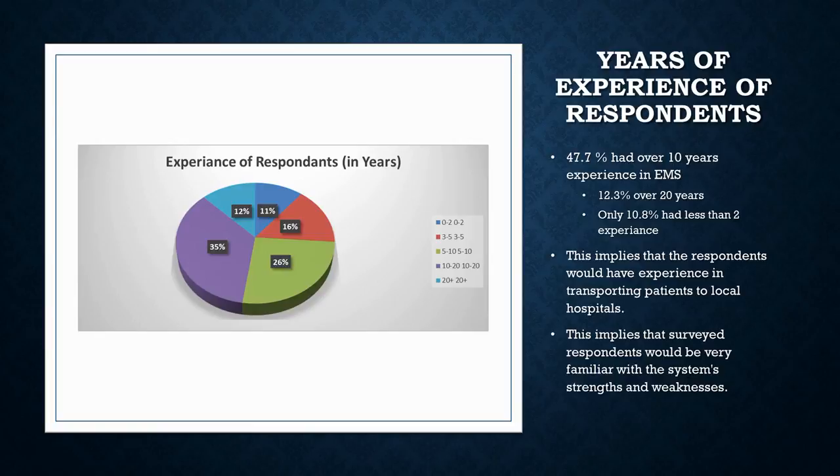Now, we also wanted to know if they had enough experience to recognize the issues, to be exposed to them and have a valid opinion on this. We wanted to make sure that the people we're getting data from were in a position to comment. So we surveyed experience as an easy surrogate for that. And just about half of the people that responded had over 10 years experience in EMS. So we could definitely classify them as experienced EMS providers.